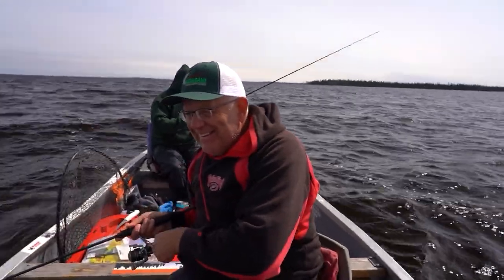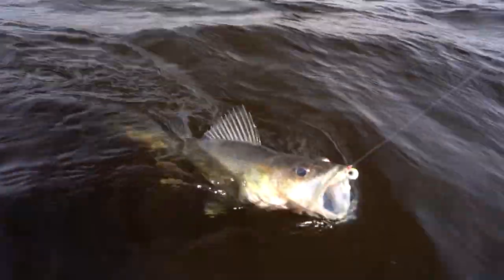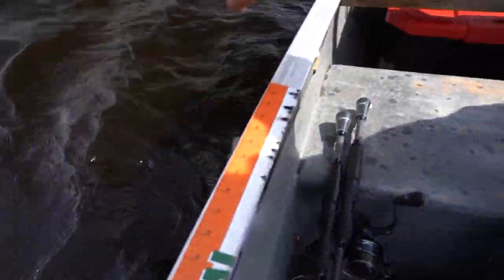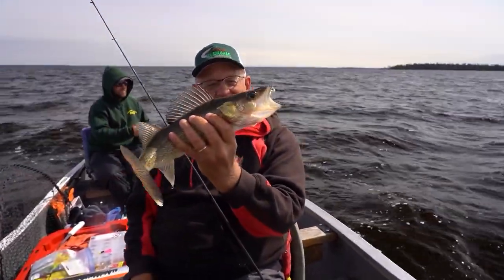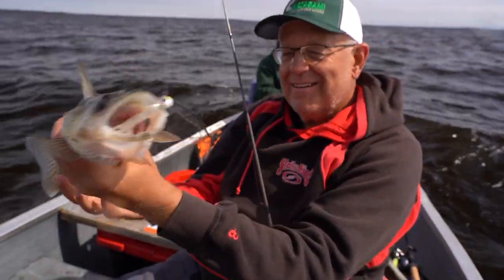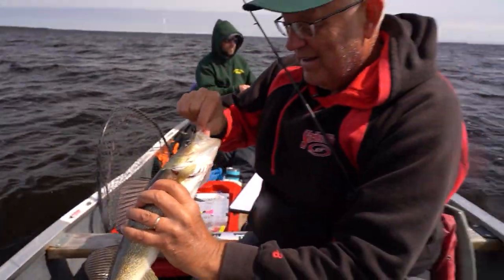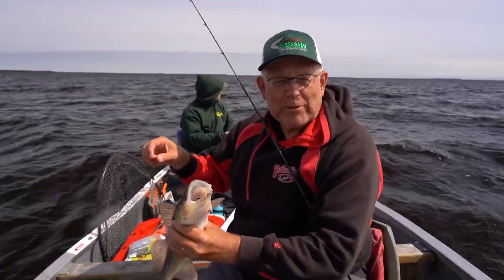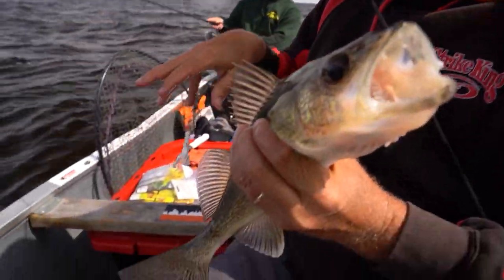I don't know. Look at this. I got a good one, I'll bring him right to you, Brett. Wow, look at this one. Oh, beautiful. Oh, look at that in the light, guys. These fish are so healthy and so hungry and so cooperative. I love my Rage Craw and I love this lake.